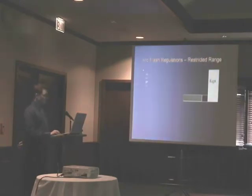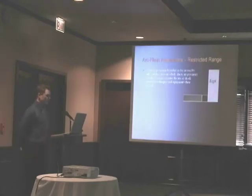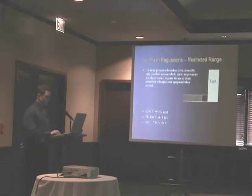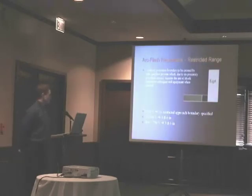Now, the restricted range is a shock protection boundary to be crossed only by qualified persons, which, due to its proximity to a shock hazard, requires the use of shock protection techniques and equipment when crossed. To cross this boundary and enter the space, a qualified worker must have specific training to work on energized components, have a documented plan approved by management, and plan all work to keep out of the restricted range. Again, from 0 to 50 volts, there is no restricted approach boundary. From 51 to 300 volts, it is 3 foot 6 inches, and up to 750 volts, it's 3 foot 6 inches.